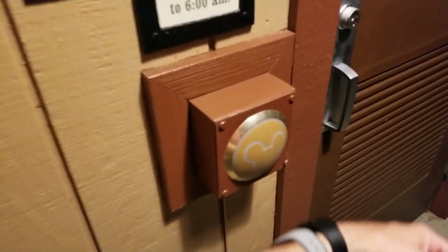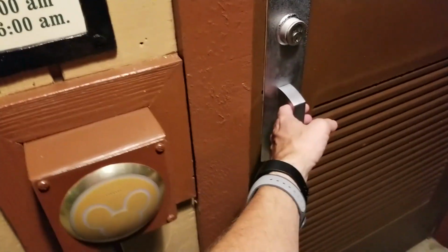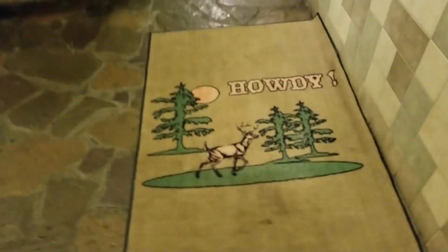The restrooms themselves have really nice private showers, hot water, cold air conditioning, and are kept very clean. Even though we had full hookups, we chose to use these quite a bit. You will, however, need your Magic Band to get in the restrooms after hours.